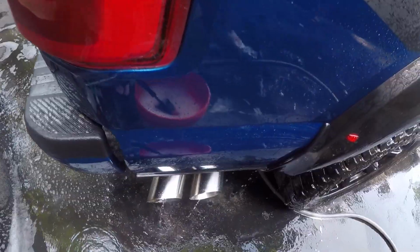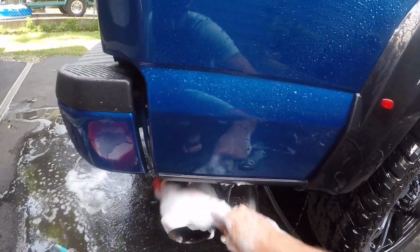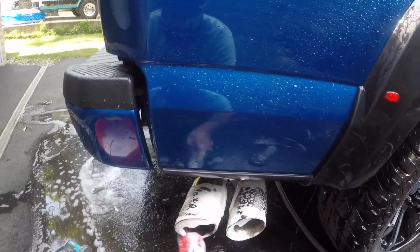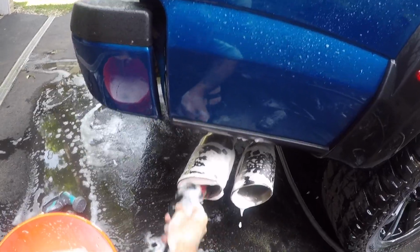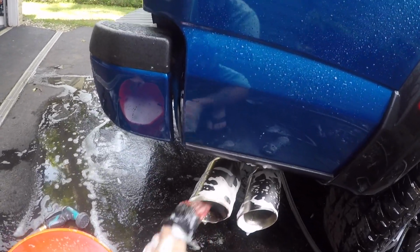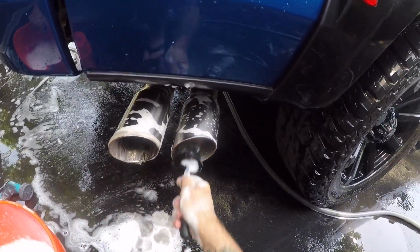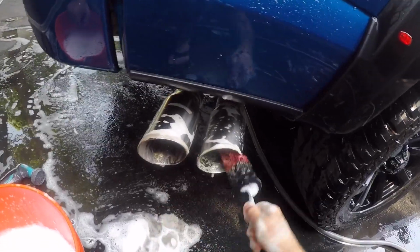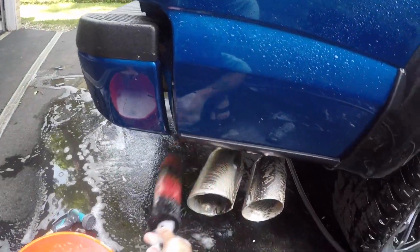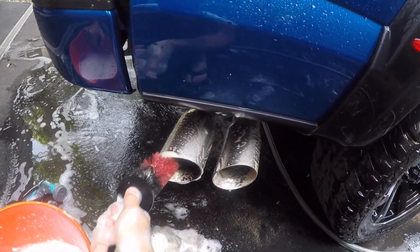Did you spray these exhaust tips with the iron remover, T? Yes, sir. Yeah, look at all that coming off. That Adams iron remover for real stubborn stuff like this is awesome, especially you guys with white cars that get the brake dust iron on the back that you can notice. Use that a lot on the Fiesta, but you can see on these exhaust tips it just pulls all that crap right out of it.